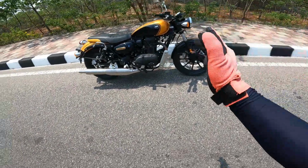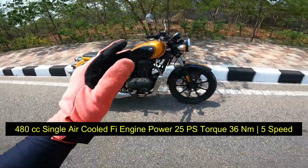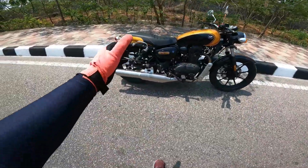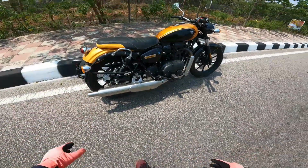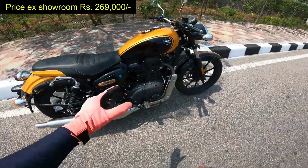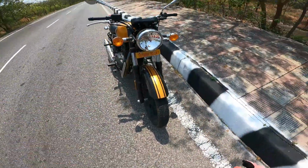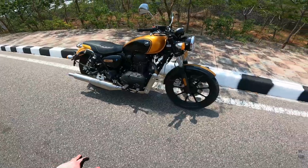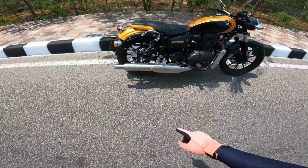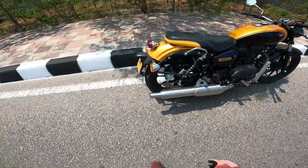It has a 480cc single cylinder air cooled fuel injected motor, 25 PS, 36 Nm, 5-speed gearbox, telescopic forks, gas charged twin shock absorbers at the back, 300mm front disc, 240mm rear disc, dual channel ABS, and you don't get LED lighting. I think these are all halogen lights, but the color schemes are really good. And we get Maxxis tires, 130 section rear, 100 section front, 19 inch front wheel, 18 inch rear wheel.